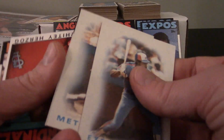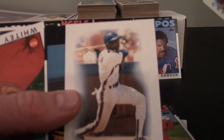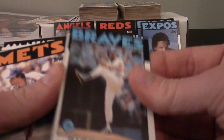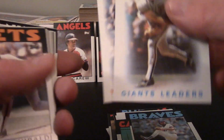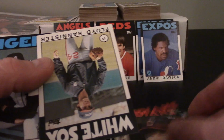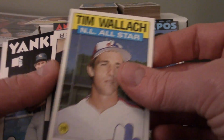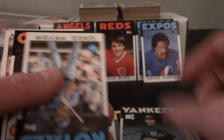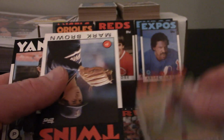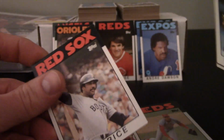Expos leaders, Mets leaders, is that Mookie Wilson on there? Not sure. Tom Tellmann, Whitey Herzog, Rick Camp, Giants leaders, Yankees leaders. I believe that's Ricky Henderson on the front of that one. Calvin Schiraldi, Vida Blue. All right, Tim Wallach, All-Star. Man, we're going to wind up not really. All right, there's a base. Eddie Murray, we'll stand him up. And then there's a Jim Rice.